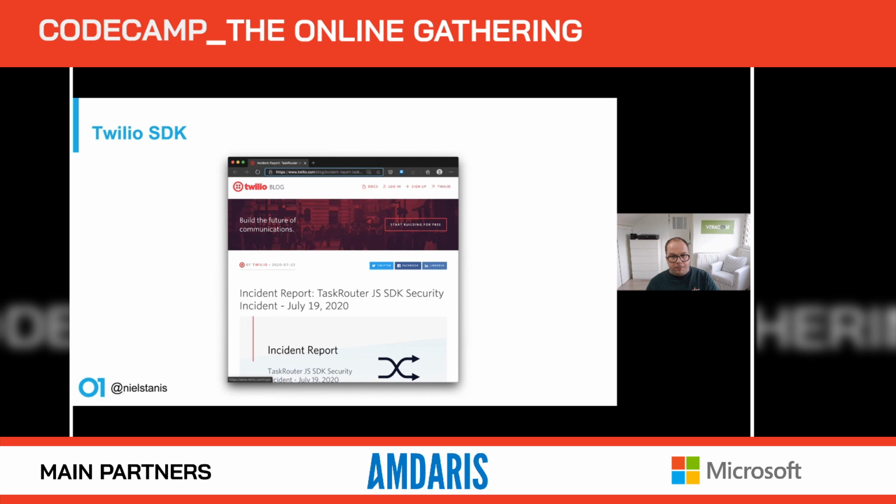This is something that happened in July of this year, related to Twilio's Taskrabbit.js SDK, which turned out to be compromised because somebody was able to inject files into the output of the SDK. I think it was quickly noticed, but the build process that was responsible for this SDK got a file from an S3 bucket which wasn't properly secured, and somebody put in a different file. And then that was incorporated inside of that SDK version.